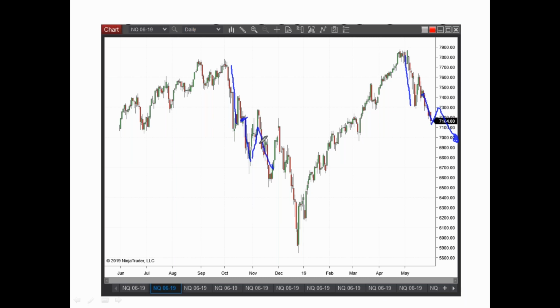This one did a pretty extreme one. There was oil. Let me show you oil. It's kind of the same pattern, just a little bit of a variation here, but I want you to see a little bit what this looks like.